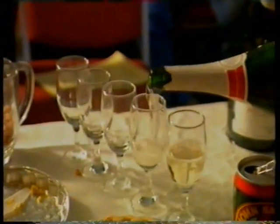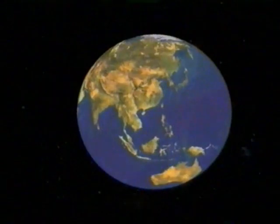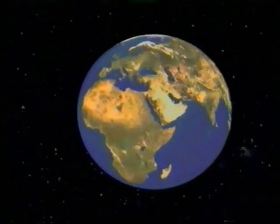At last, it's time to celebrate. Kitsat is up and running. It's joined thousands of others already in space. Soon there'll be more pictures from the newest eye in the sky.